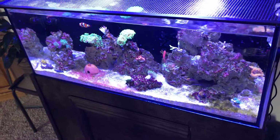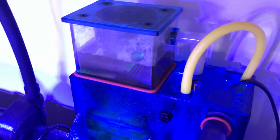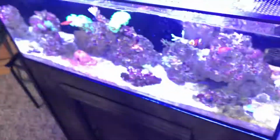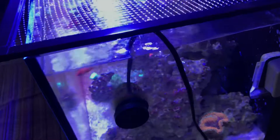So I can continue using my protein skimmer, which I'm going to do. As a matter of fact, as you see here, I'm actually going to run it very wet when I dose this, and then hopefully I'll remove a lot more stuff. But yeah, everything is looking.